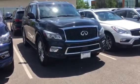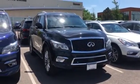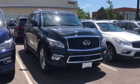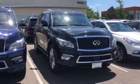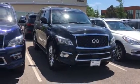Today we're looking at this 2015 INFINITI QX80. It is really loaded, so it might be a little bit of a longer video, so bear with me if I'm either going quickly or the video's a little bit longer. There's just a lot to cover on this car.